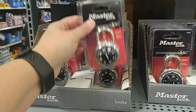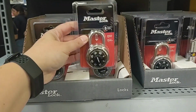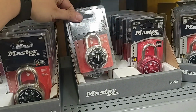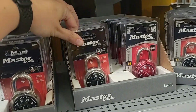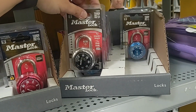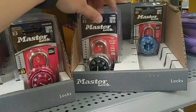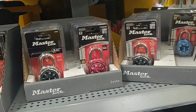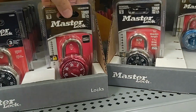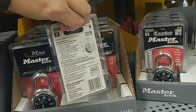So, of course, if you have a locker, you need to have a locker lock with a combination. For kids, it's a really big deal. Kids 6th grade and up do have lockers in our school. And come to think of it, my son probably needs one of these locker locks. It is $5.27. It has a 4-number combination and instructions in the back.